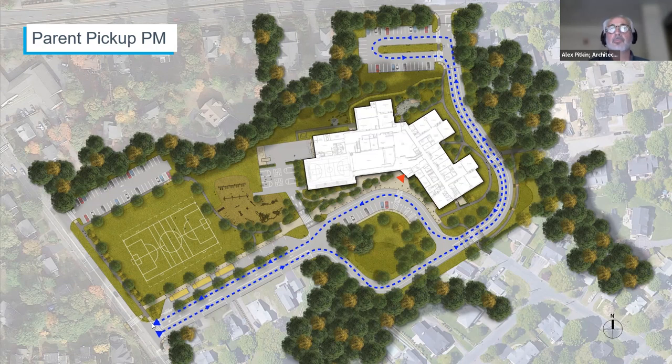So we're going to be back before you. Obviously, as we get closer to the final situation, there'll be other contact points with parents, but this is just to give you a sense of what's ahead for the final condition. And very excited to see the Hardy School finally come to fruition. So thank you for your time.